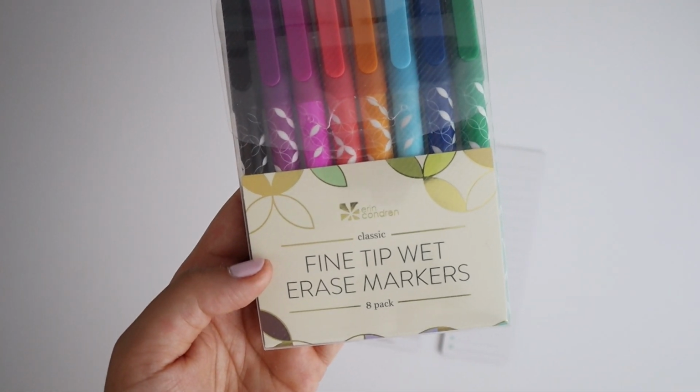The last of the marker set is going to be an 8-pack of wet erase markers. Now, these are going to be great, like if you have one of my boards back here that you can use here on this board. They're also great to use in the snap-in accessories, as well as some of the new dashboards that we're going to see if you buy from the last category of the back to school launch, the productivity accessories. I'm going to start specifically with the snap-in dashboards because these wet erase markers are going to be your best friends when it comes to using them.